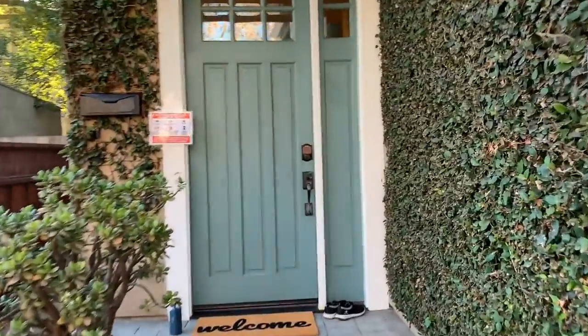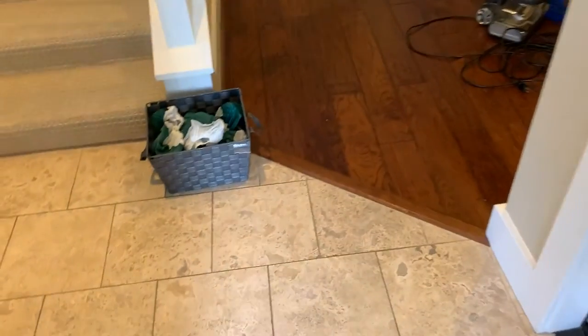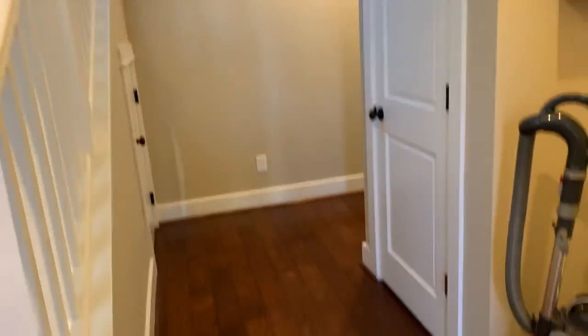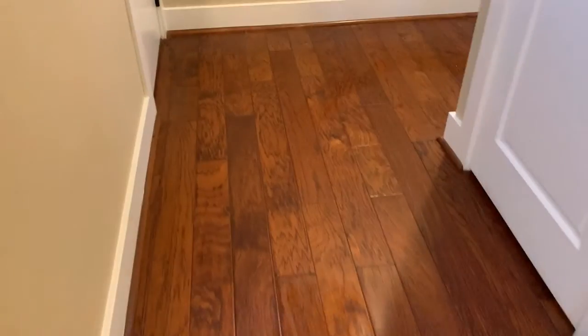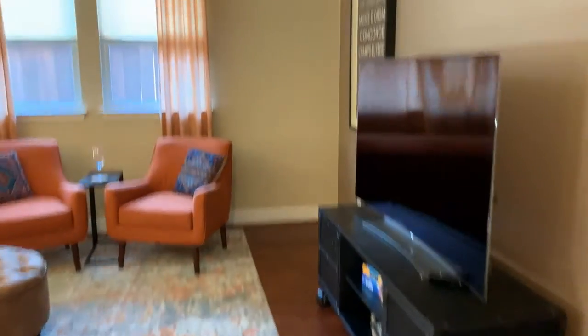Okay, so here we go. Look at this cute entranceway. Oh God, I love these vines. Do you notice how cute the stamped concrete is? Let's head on. Look at this beautiful tile, all fresh paint. Cute flooring. It is cleaning day. We're just about to go on the market, but I still want to show you around.